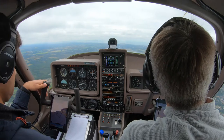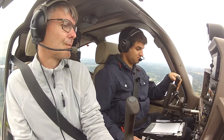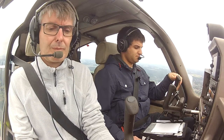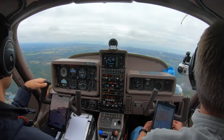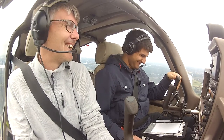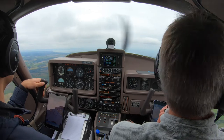Gamma 972, contact Solent radar 120.230. 120.230, Gamma 972, cheers. Bye-bye. Solent radar, the Gamma 972 is just about to level at 5,000 feet. I'm still with Bournemouth, sorry. November Charlie is overhead. Golf November Charlie, roger.